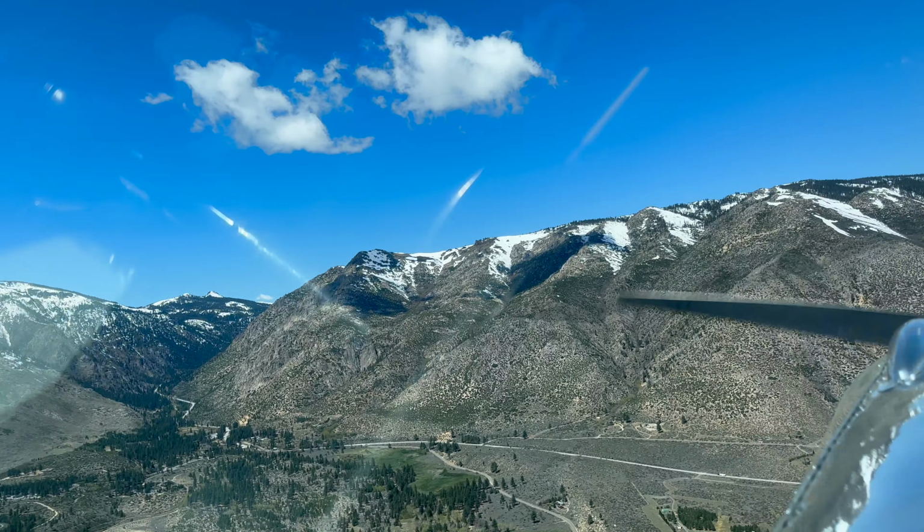Heading north alongside the Carson Range, passing Jobs Peak. Beyond this is the town of South Lake Tahoe and the lake itself. The Carson Range is a spur of the Sierra Nevada, forming the eastern part of the mountains that surround Lake Tahoe. Looking down on the Kingsbury Grade, climbing back up to 10,000 feet. Minden Airport is off to our right. And now we're climbing over the Nevada side of the lake, over Spooner's Summit Pass again, passing through 9,800 feet.